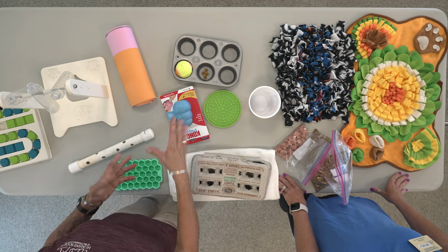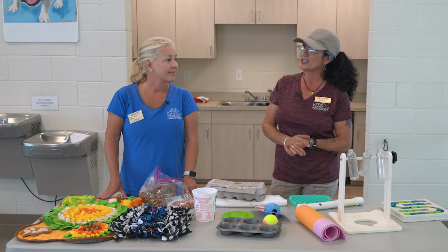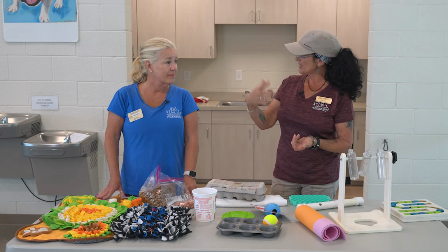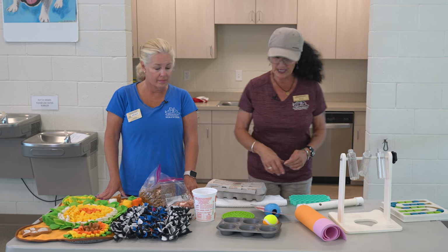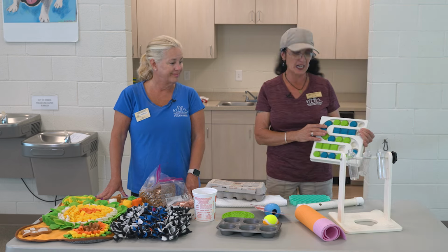We do this sometimes on Mondays here, or no, we're doing it on Fridays now, I'm sorry. We do nose work on Fridays, where the volunteers come over and get the dogs from the shelter, and they come in this building and actually have to search for hot dogs and treats in puzzle toys. So if you're not familiar with puzzle toys, these are kind of neat.